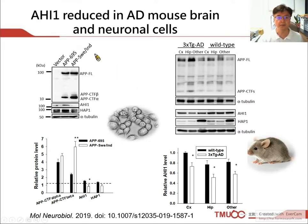So in the disease model cells and the mouse brain, we also see a reduction of AHI1. As we can see in the disease model expressing the mutant APP, compared to the wild-type APP, you can see the reduction of AHI1 with statistical significance in the cell model. Similarly, in mouse brain, including the cortex, the hippocampus, and other regions, you can see AHI1 also reduced with statistical significance in the AD mouse brain.